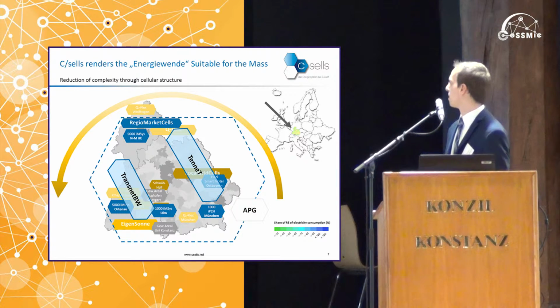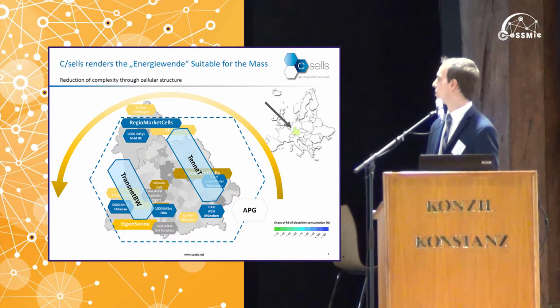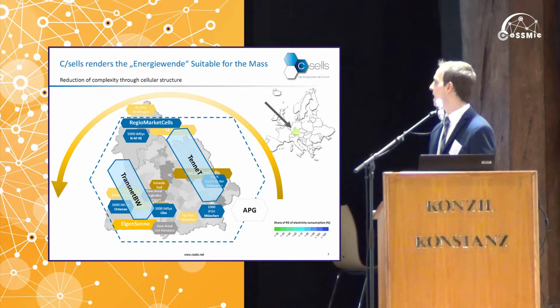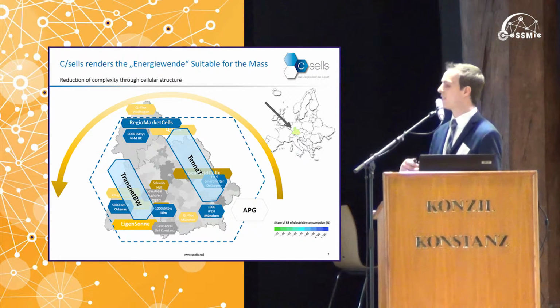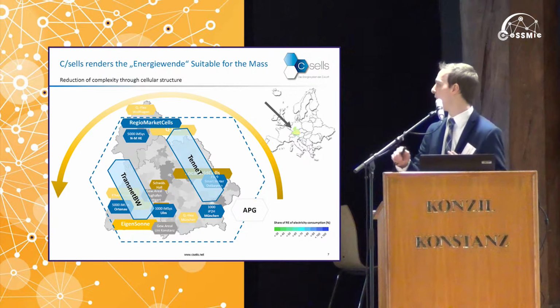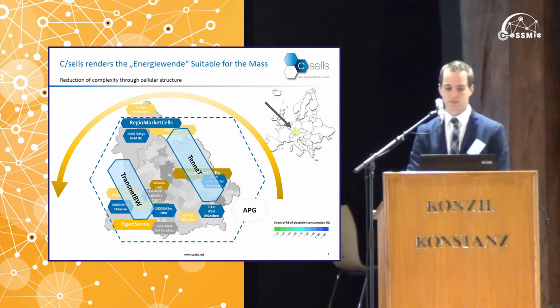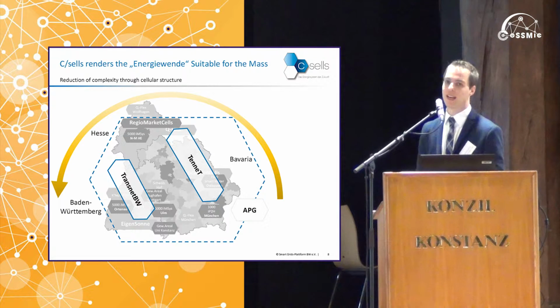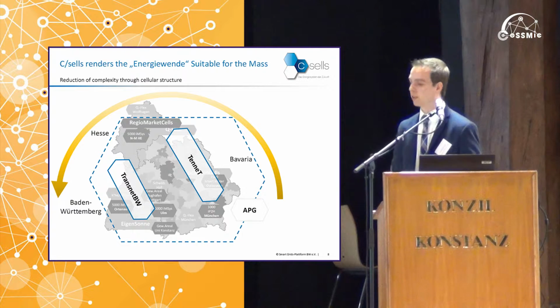As I said, it even goes up to the two large TSOs that we have in the consortium, so TransnetBW and TenneT, even with connections in the south to the Austrian power grid. So the project is not meant to be like a monolithic block that's defined. It's rather meant to be an open system that extends and that also tries to integrate new bits and pieces as we go along these 4 years of project duration.